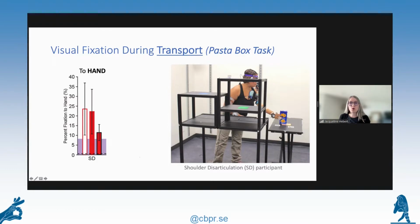And so what we were able to show is percent visual fixation, again, the amount that they were looking at the hand. So there was a reduction. If you go from just motor to touch and to touch plus kinesthesia, it was almost down to normal, the amount of fixations to the hand.